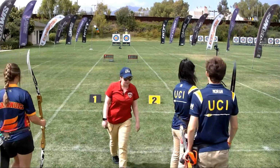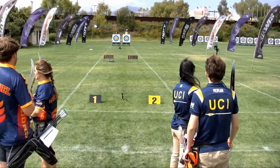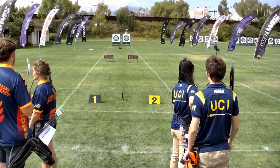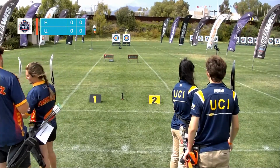So, what are these archers shooting over here? These archers are going to be shooting recurve bows, but on these bows, you're going to see no sights, no stabilizers. They have no aiming device besides the arrow, and you're going to see them shooting a tab just like regular recurve, but like I said, just aiming with the arrow, no assisted aiming of any sort.